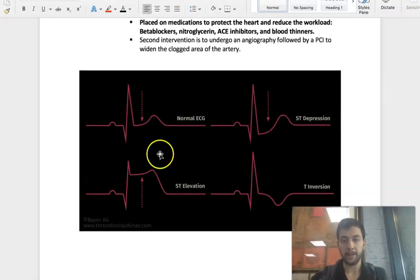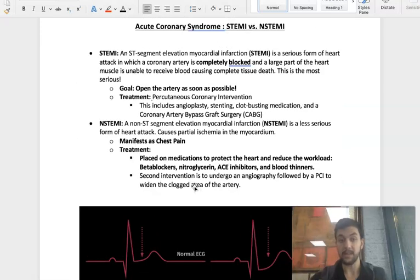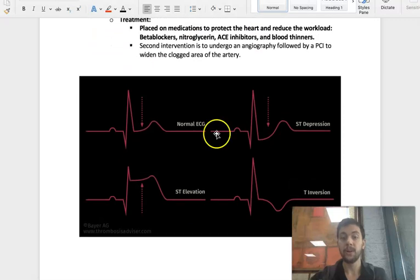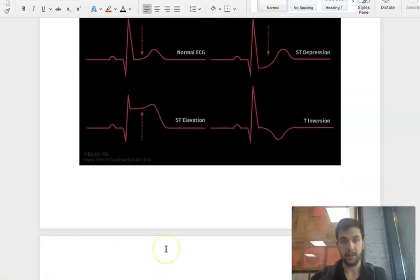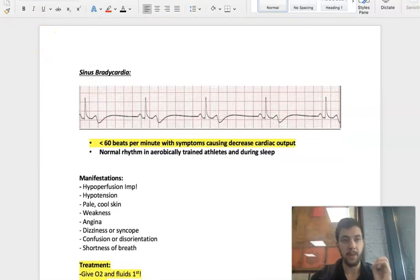I have over here a picture. You can see this is a normal ECG. This is called ST depression. This is called ST elevation. Okay, ST elevation is what is basically STEMI. So this is really important because it's a really serious form of heart attack. Okay, and then I'm just gonna give you some tips and hints from my paper.